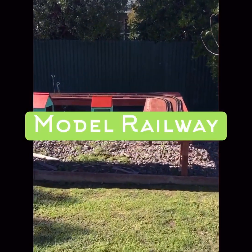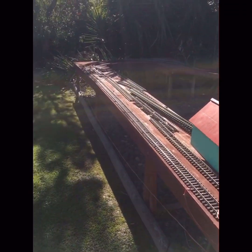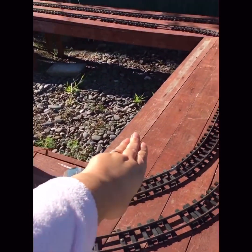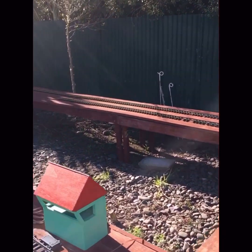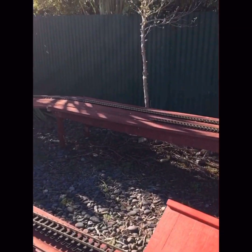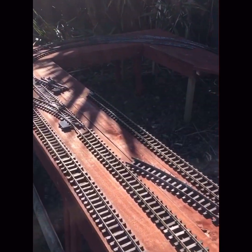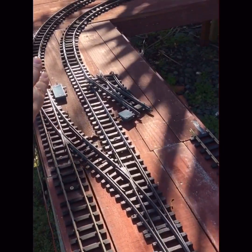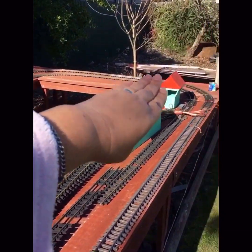This is Carl's little model railway he's building. So he built these tracks that are like little tables, but they're permanently outside. And he did that because he's got knee problems and he can't bend if we put it on the ground. So he's raised it. It's quite funky. He's trying to do little curves and joins and twists around because he's got more than one locomotive, which is in our shed.